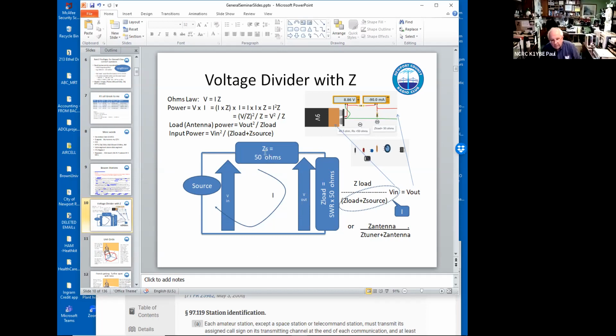Think of this as a water pipe if you want. You can think of this as a pipe, and there's something pumping water around this loop, and there's only one loop. That's the simplest circuit I can make, one loop like this. But it's really powerful.